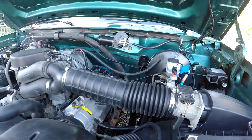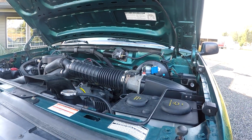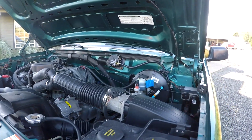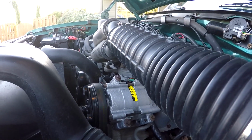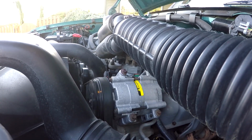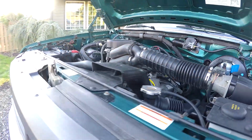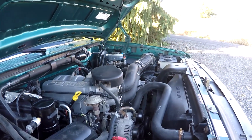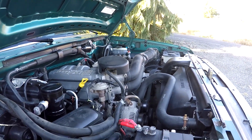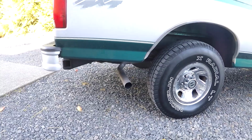So we'll go ahead and fire it up. You can see here this little light is working as well. It does run really smooth. You can see the clutch isn't on for the AC, but hit the clutch real fast. You can see the AC. Actually, the AC blows really cold. And so that's working. I'm gonna go back here. Go ahead and rev it up a little bit. We'll come back here. Doesn't blow smoke or anything like that. Go ahead and rev it up.